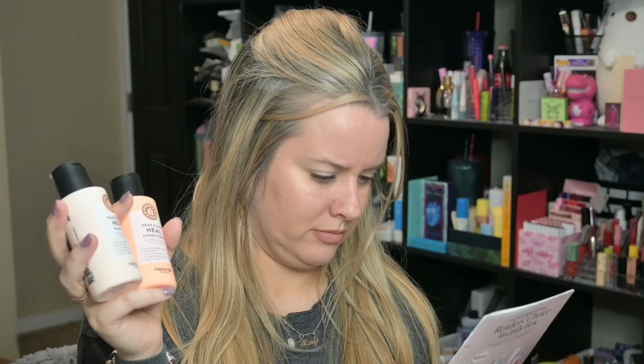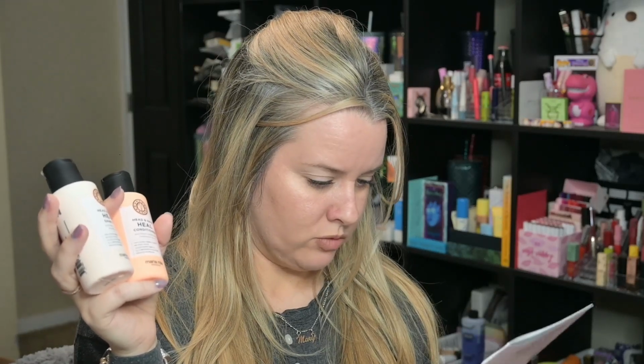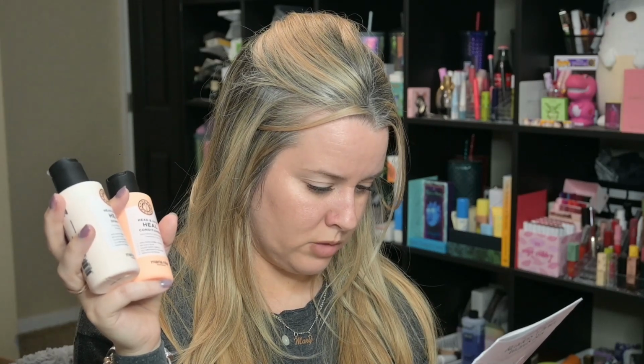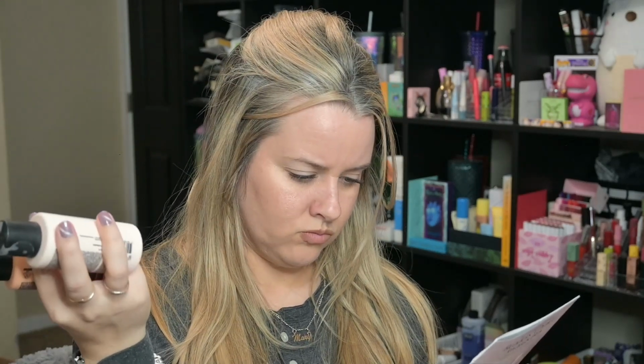Why am I gonna love it? A luxe way to treat an itchy scalp or dandruff. That's it. After rinsing with the shampoo, apply conditioner over scalp, lengthen your hands, sit for a few minutes, rinse. That's it. So it helps with your flakiness.